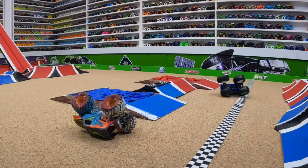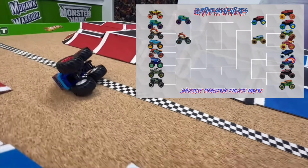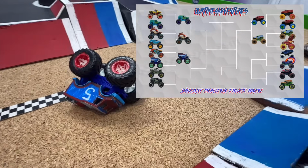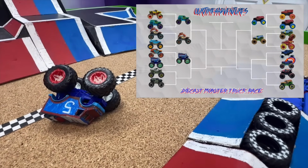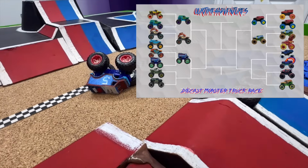What an awesome run. Frightening Lightning is such a great looking paint scheme. That is so cool. But today in the race, it is Ricky Racer taking the win and moving into the second round. So we'll see more of that truck later on. What a great matchup from those two. Now let's head back up to the gates for the next pair.